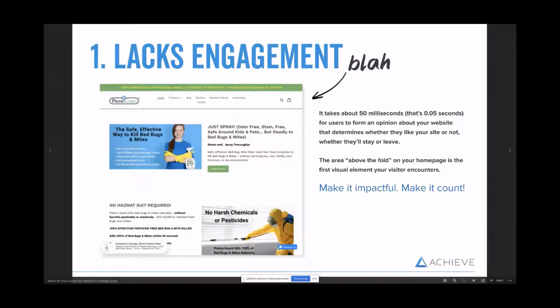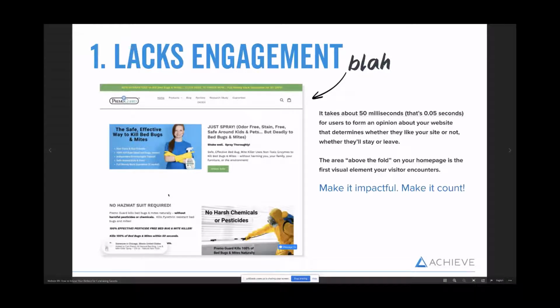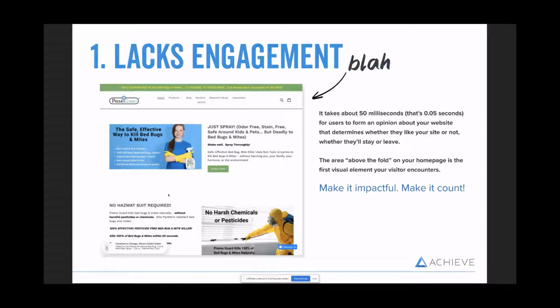All right, so one of the biggest mistakes, and small improvements can have a huge effect in this area, is just a lack of engagement. The reality is that web users are pretty impatient and they make some pretty quick snap judgments. This whole area above the fold, we call it, or the hero area, is often the first visual element that a visitor encounters on your site, and it really is a place to show off the content that you want to highlight and really engage your users.